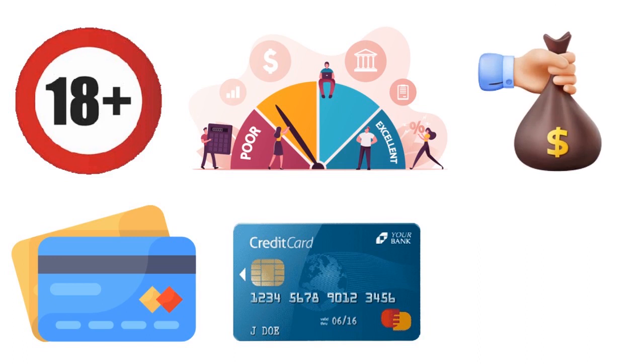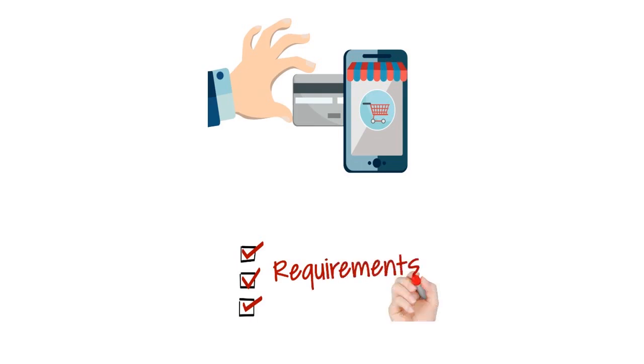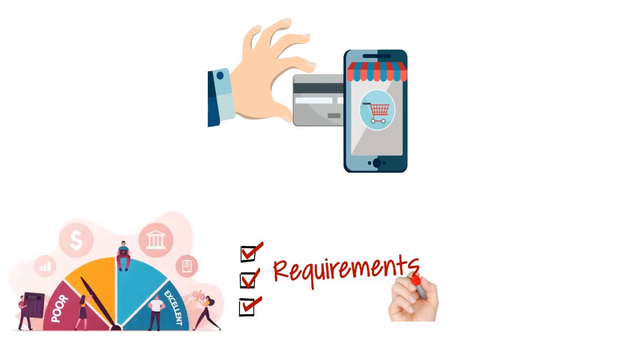It's a lot easier to get than a personal loan, simply because the amounts are smaller, and you're more likely to use your credit card more often than a personal loan. For a personal loan, the requirements might be a little higher. So what I want to say here is that it really makes sense to start building credit with a credit card as soon as possible.